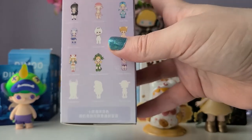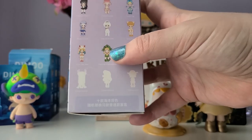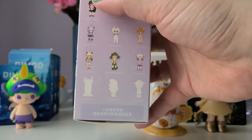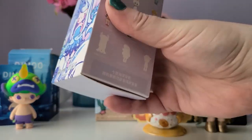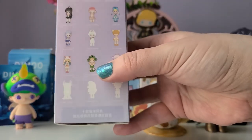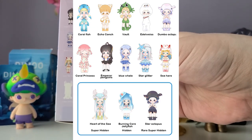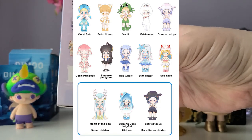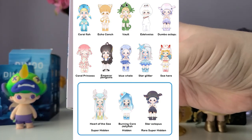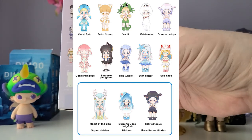And it looks like we have 9 options for this series. Oh no, it says up here there's 10 designs. So the one on the front isn't on the side. And there's 2 hidden editions and 1 surprise one. It says 1 surprise card. I think that might be a different colorway. This one looks the same as this one. So this is probably the different colorway. And these are the 2 secret editions.